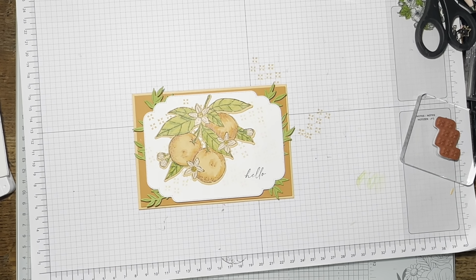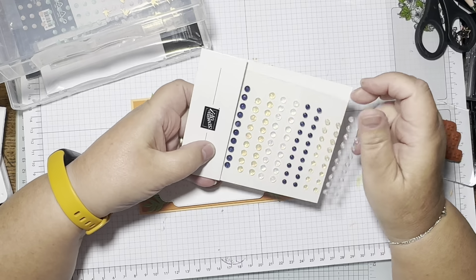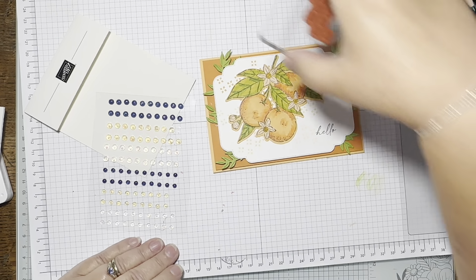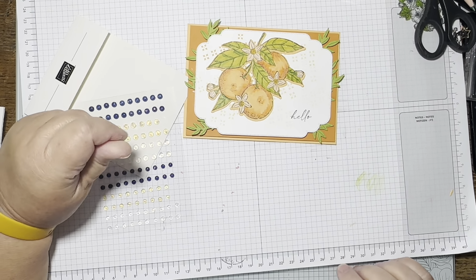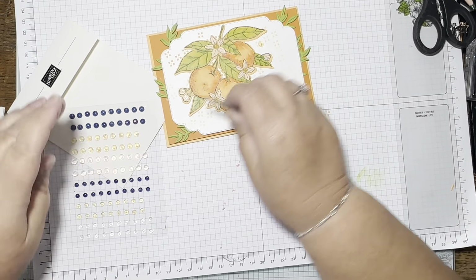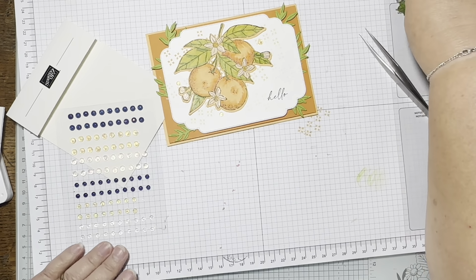some sparkle in here, if I can get this open. Oh, and Wink of Stella, that's right. So in the suite with the blooms, we have these beautiful opal rounds. Now in the designer series paper that goes with this, there's Night of Navy and other blues in it, but I didn't add blue in this. I was thinking I was going to put them in the centre of the flowers, but actually, just take them around the image and draw your eye around the image.